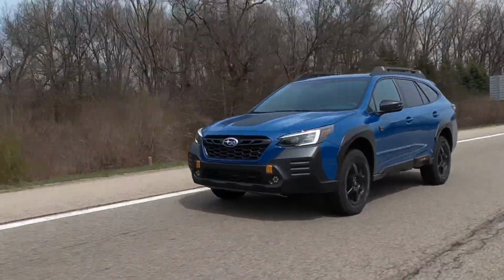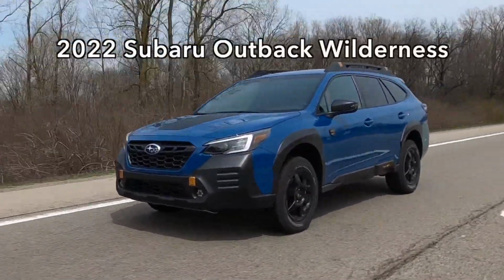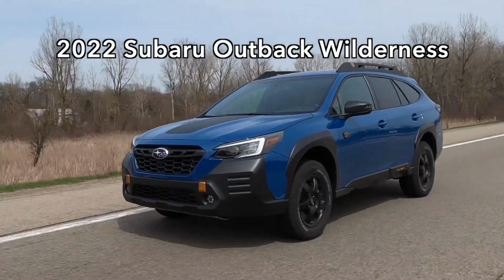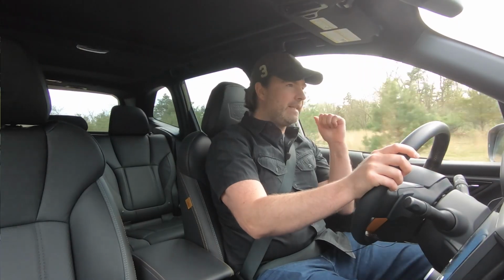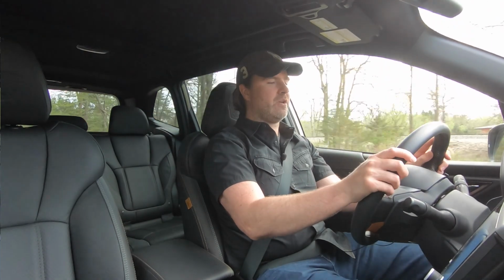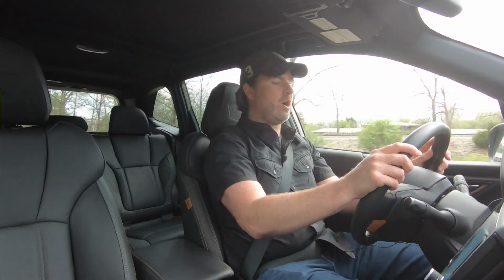Now that is 0.3 of an inch less than the Outback Wilderness, but it actually has some other stats that are better than the Outback. You also get different suspension components and a different suspension tune to go with those different suspension components, and that's all tied to having the additional ground clearance. You get 17-inch wheels with a little bit more sidewall and Yokohama Geolandar all-terrain tires, just like the Outback Wilderness.